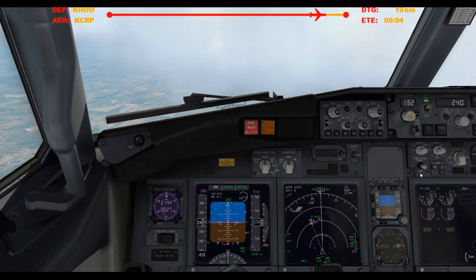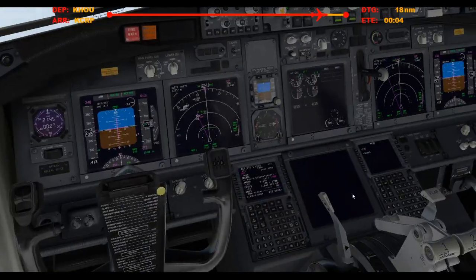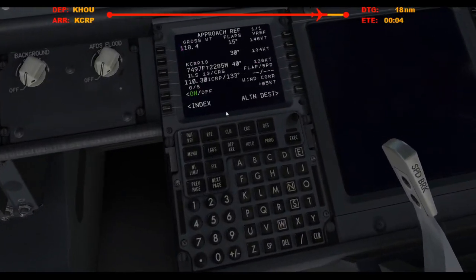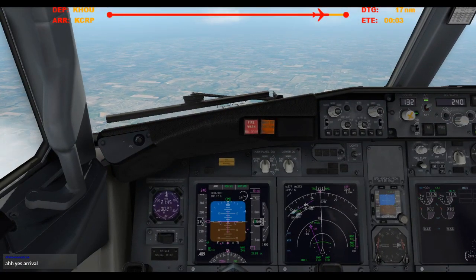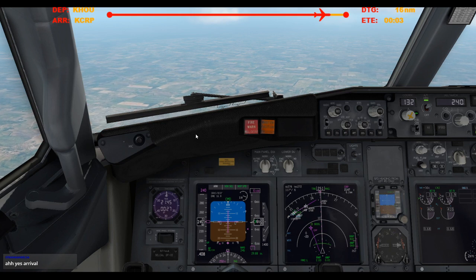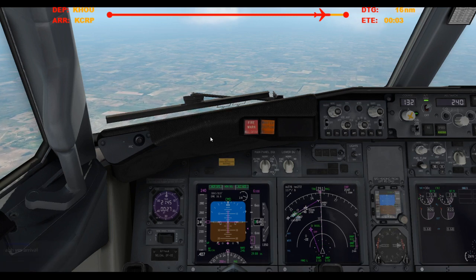Tango's here, turn left heading 030. Left heading 030, 1 Tango's here. Papa, contact tower 119.4. 1,000 to go. Tower 119.4, 5212, Papa. November 1 Tango's here, descend to maintain 2,000. 2,000, 1 Tango's here. Affirmative, 2,000, 1 Tango's here. Thanks.